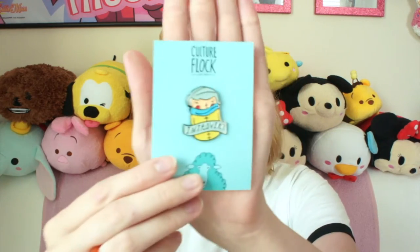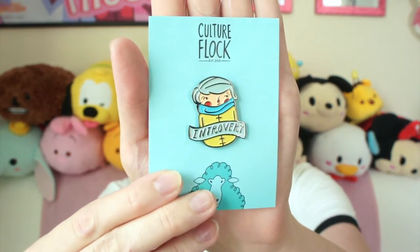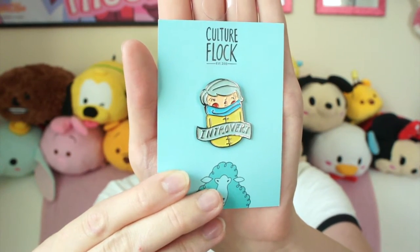Oh yeah, this one has been on my list for a long time, and it's just about time that I got it. The Introvert by Culture Flock, illustrated by Quanalee on Instagram. Check her out. Her art is incredible. I love her Harry Potter fan art. It's so good. Even though I got Introvert, I just took a quiz online, as you do, and I found out I'm an ambivert, so I'm like both. So I hope that starts being more of a thing, but I definitely like being at home with my family and my cats, so introvert life for me, for sure.